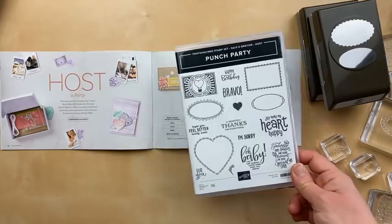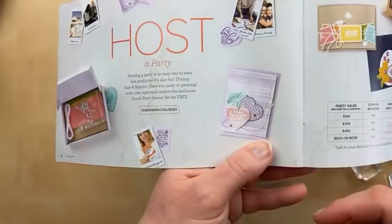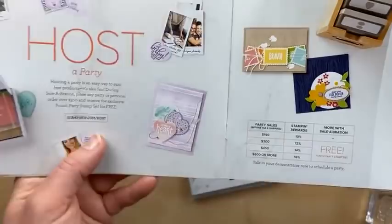Now, I really don't have many swaps. I think I've got one in my bucket, which I forgot to pull out. So I'm going to give some close-up views of these projects that are shown in the brochure, because they're just so much fun. So we've got the hearts here, the postage punch there, and then the oval punch there. Lots of ways that you can use this, lots of colors.